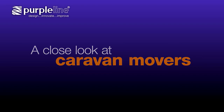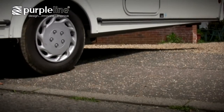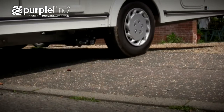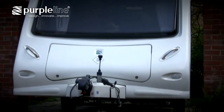Remote caravan movers, once the preserve of the wealthy caravaner, not anymore. Like most technical products, over time they're tweaked and developed and become more affordable. So, if you are looking for a caravan mover today, you'll find plenty to choose from. But which one will give you the best value for money?